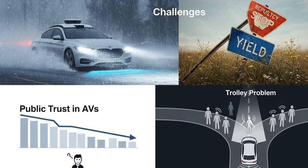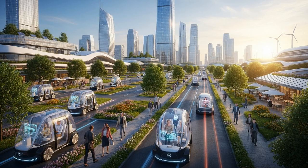Then there's the famous trolley problem. If an accident is unavoidable, who does the car save? While it's a fascinating ethical debate, many engineers argue it's a distraction. Their goal is to build a system so safe that it never finds itself in such a no-win scenario in the first place. But if these challenges are overcome, the impact on society will be transformative.